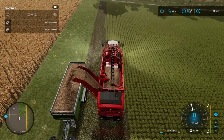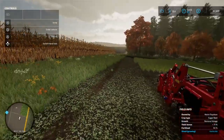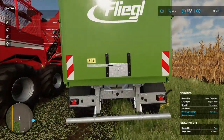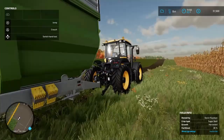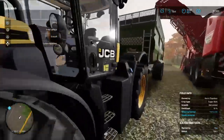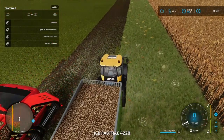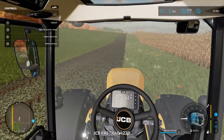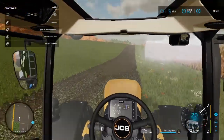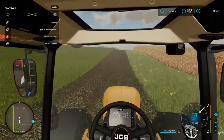Is that going to fill that trailer? Wow, that's discouraging. Wow. Okay. Wasn't expecting that. Oh, back in the tractor. Okay, well, guess we'll have to take this down and drop the load and come back up and grab more.